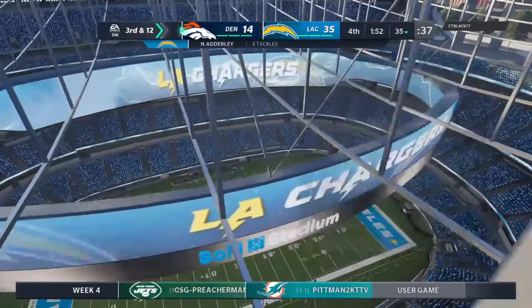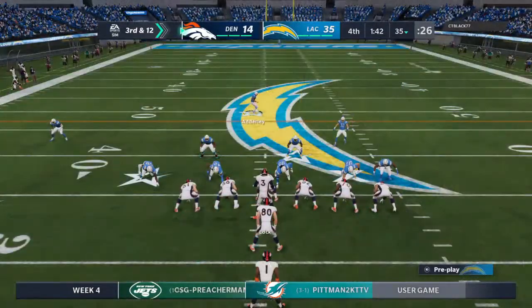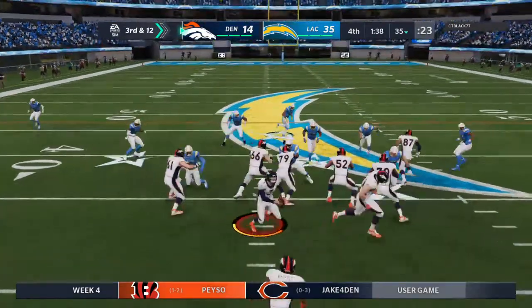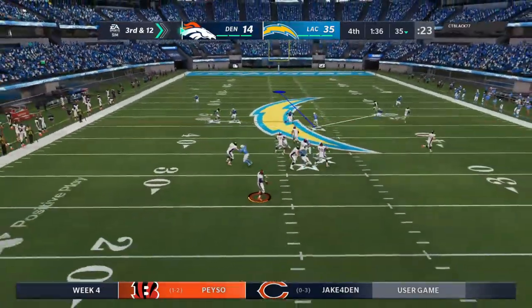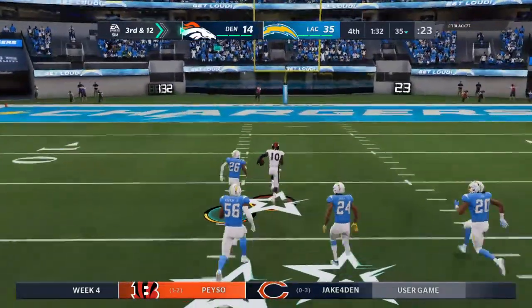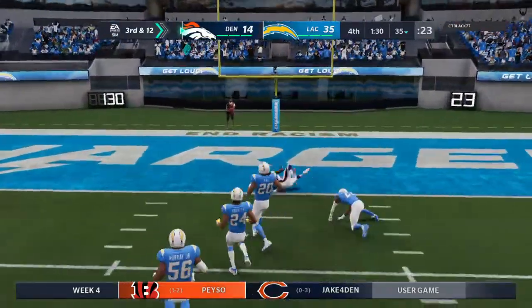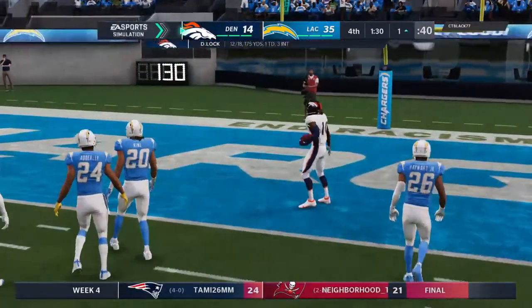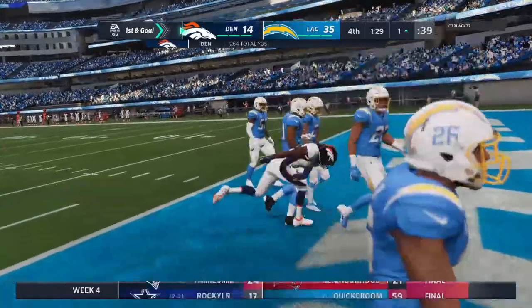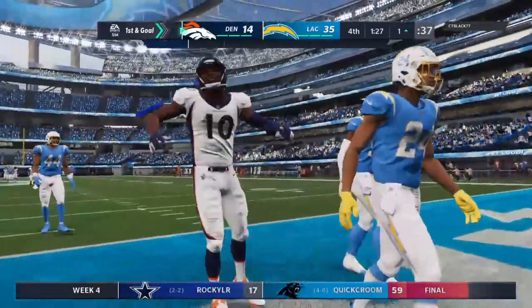It'll be 3rd and 12. A 3-yard gain on the play brings up 3rd down. To throw on 3rd down, Locke. Down it's Judy, complete. And he just falls short down at the 1-yard line. They're able to convert on third down, and that sets up a first and goal.